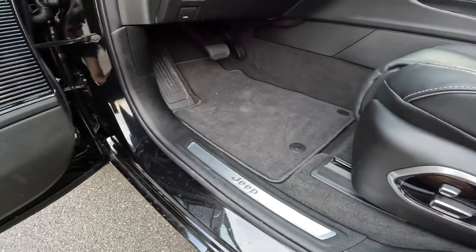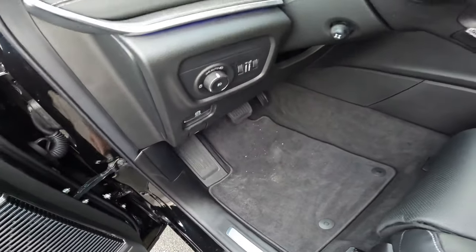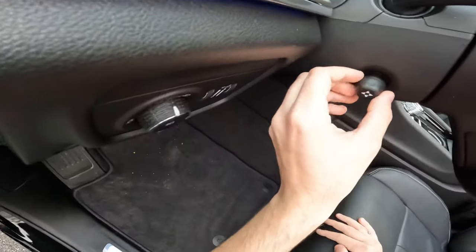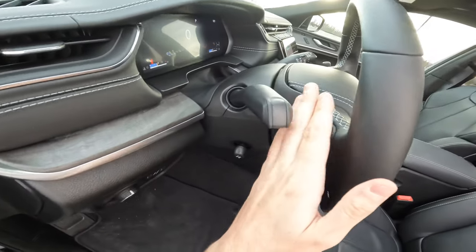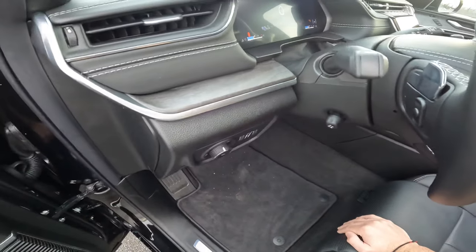This vehicle's gotten a little bit dirty as I have gotten ready for the shoot today, but nevertheless, we got our headlight and taillight controls, our cabin dimmers, and this is the button to adjust the steering wheel so that you can have it to your preference. Got little paddle shifters right here behind with our voice controls and our volume buttons.